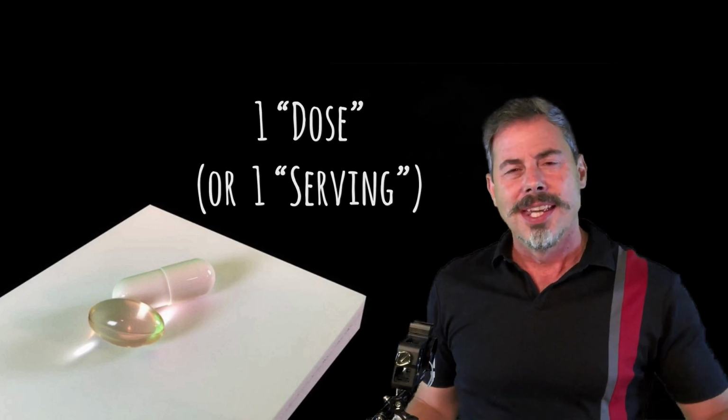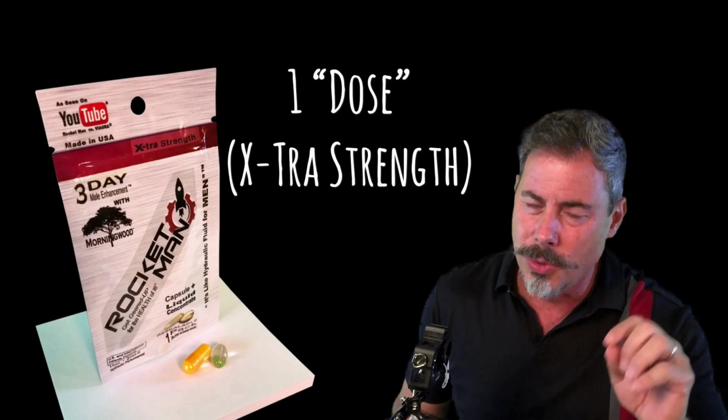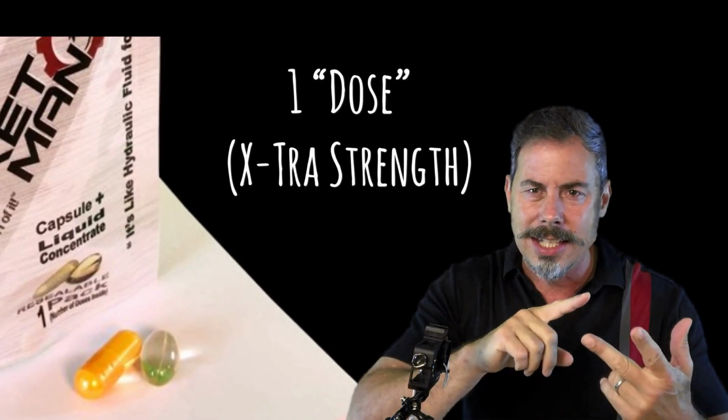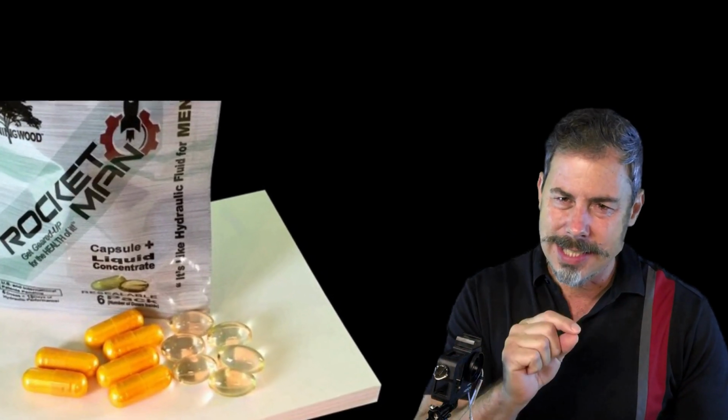Okay, so if you ordered a trial pack of Rocket Man, 1 dose lasts about 3 days or more, and you're going to find 2 pills in there. Again, a capsule and a gel cap. Take the 2 together. So accordingly, if you order a 6-pack, you'll get 6 doses. That's 12 total pills, but 6 capsules and 6 gel caps.